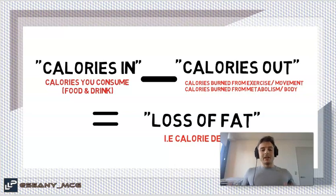So let's just look at the quick basis of fat loss. Now this is not going to be a presentation on science or anything confusing, but obviously we need to know the basis of fat loss. That stops you being ripped off, being scammed by people selling you drinks, because you actually know that's not how fat loss works.